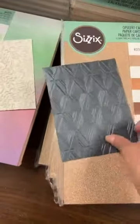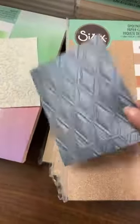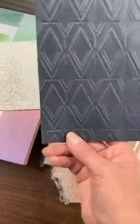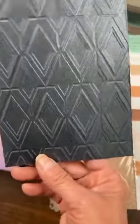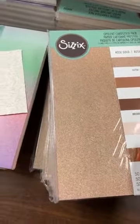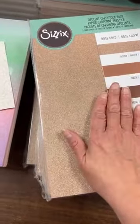So, do you see this one? How I can turn it to either side and it's just as nice? So, one side it puffs up. And one side, it goes down. Okay? So if you haven't discovered these papers yet, let me tell you, they're one of the best deals in the sale. And they are one of the hottest papers in the store.